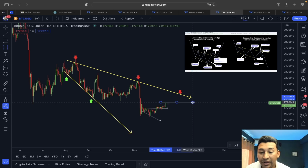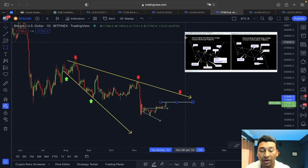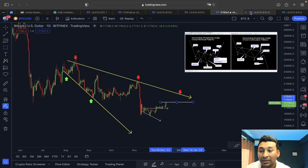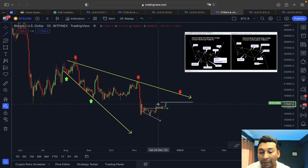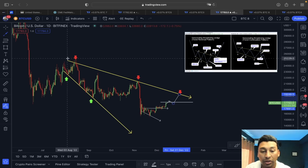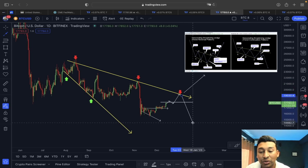Now if we could also flip this resistance around 18,000, the central CPR line, into support, then there is a very high probability that we are going to continue this uptrend here like this, after some range bound gets gravitated around this top line from this descending broadening wedge before choosing an actual trend duration.